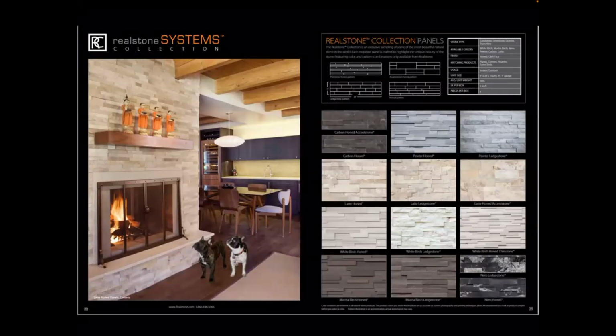And then this is our collection series. This is probably our number one trending stone. This is limestone, travertine, granite. So these are a little bit more dense stones, and as I mentioned, we're able to manipulate them into different formats. So we will do custom projects too.